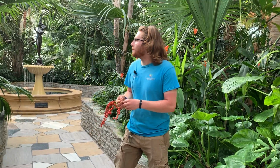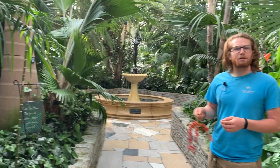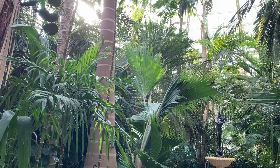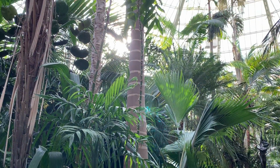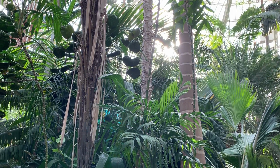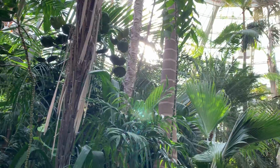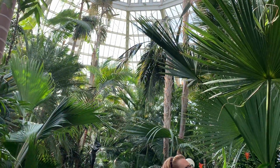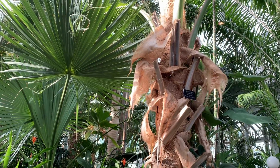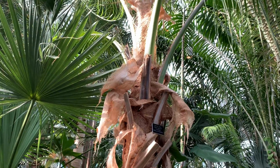Here in the Palm Dome, we have a lot of the common palms that you'd see growing, say, in Florida or along roads in California. But we also have some really unique things that are worth pointing out. Next to me is the coconut palm that a lot of people are familiar with. It's a really pretty palm, very characteristic. It is a feather palm.